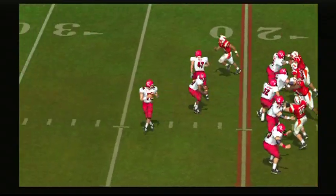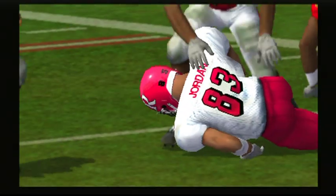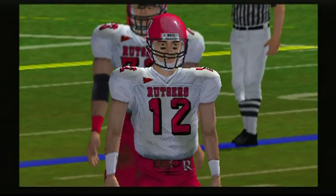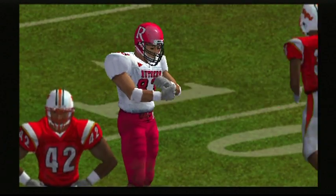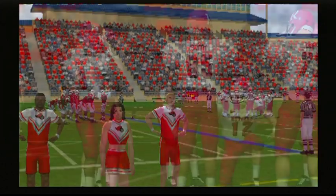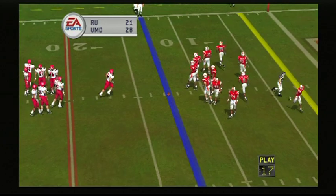The Scarlet Knights come to the line with their jumbo package. Jordan has it. Cox with a takedown at the 13. He fired that ball in there. Yeah, good execution there. Nice job of getting the first down on that pass. It's first and 10. They're in the red zone.